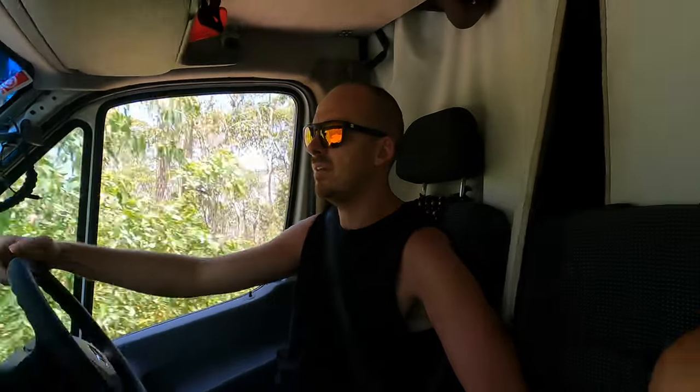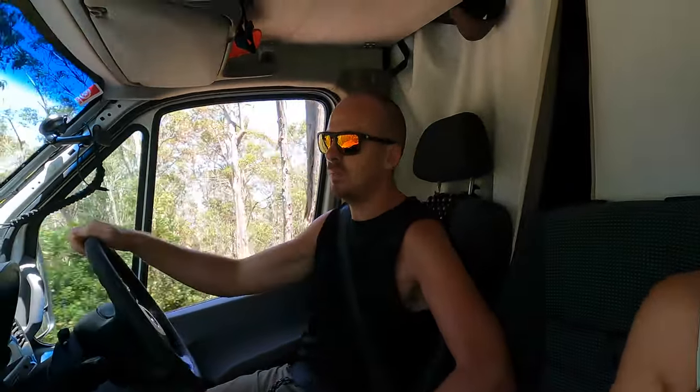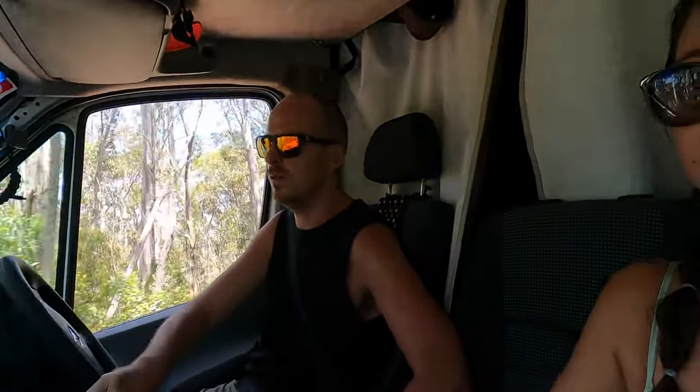So the drive up hasn't been too bad. The road's really potholed, so I've just been taking it slow, but it's okay. Even once you're off the gravel and you're on the bitumen, it's not a complete relief because the bitumen's not in the best condition. It's not terrible, but it's no different from the gravel pretty much.